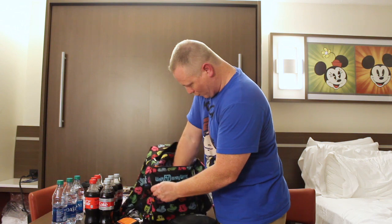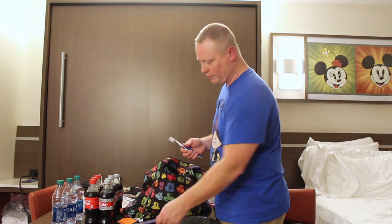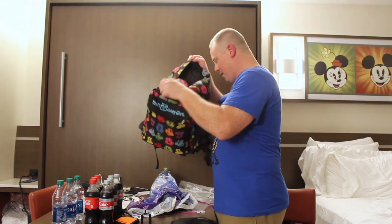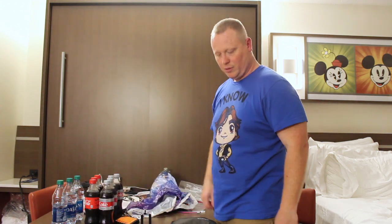And then I have one more pocket, pens, magic marker, pencil, just in case I need it, a toothbrush. I believe that is it. This backpack went from about 45 pounds to nothing.